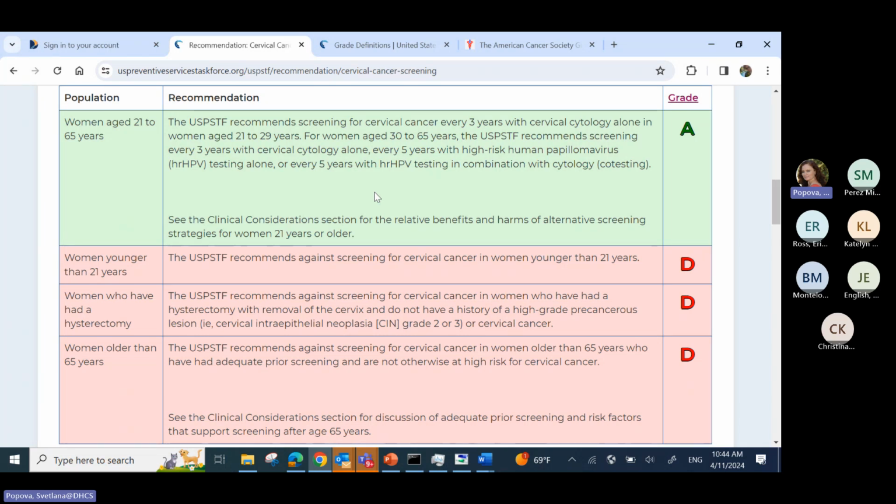And when we do the cytology, we're looking for abnormal cells, because the pap test identifies whether or not there is something abnormal in the cells. But do you know why we're doing the HPV testing after age 30? Anyone? Why are we looking for the HPV?